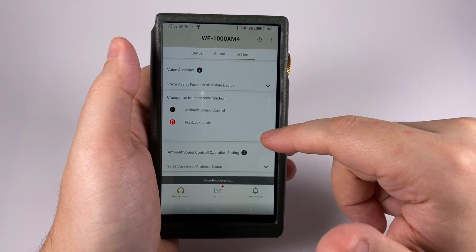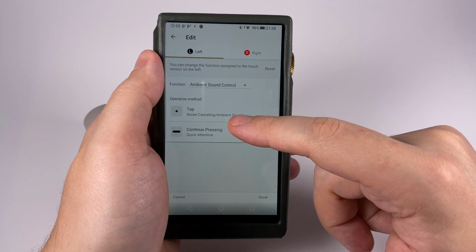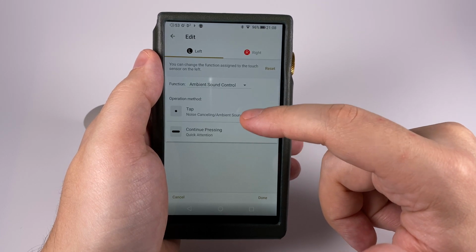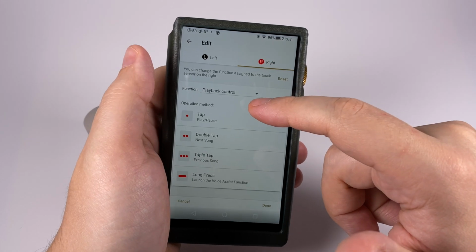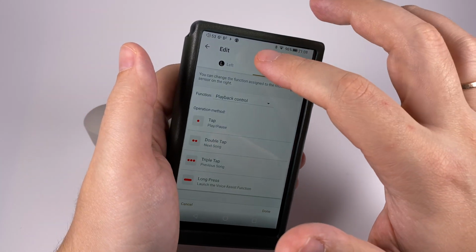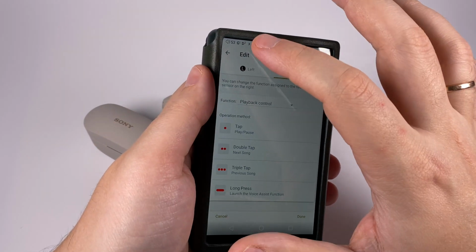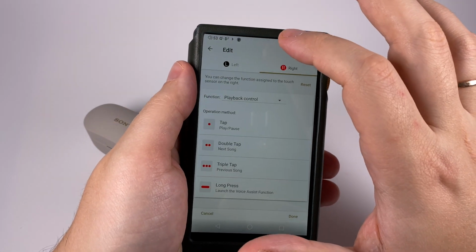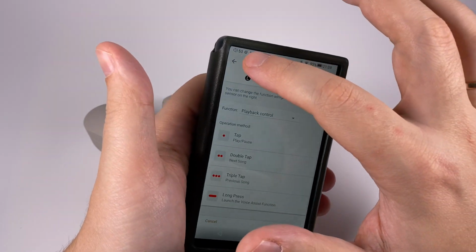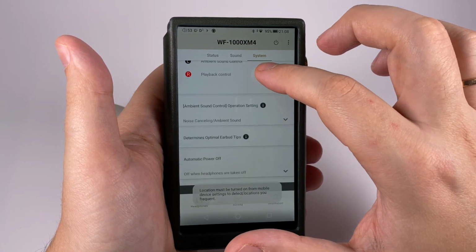And you can select what the sensors on the left and right earpiece are doing. So on the left, tap for noise cancelling and ambient sound and continuous pressing for quick attention. And on the right you can use it for playback control. And actually I'm always in mixed feelings here, because I want to control volume too, but I don't want to lose the possibilities to control ambient sound and playback either. So yeah, exit, we'll tweak it later.